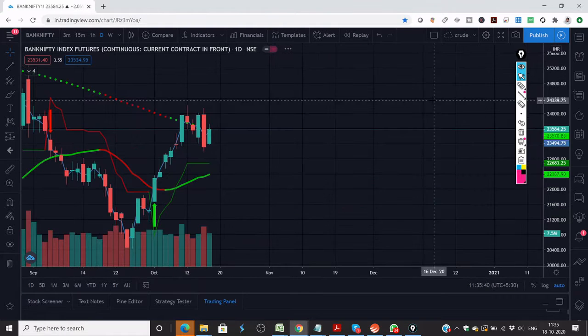Let's go to our daily time frame now. On the daily time frame, the market is pretty choppy. One green candle was a setup, then one green candle, then one red candle completely taking over the green candle, and now there is a 50% retracement to this. After this kind of fall, usually the market retraces 50% and then falls. So I am expecting a fall tomorrow on Monday.